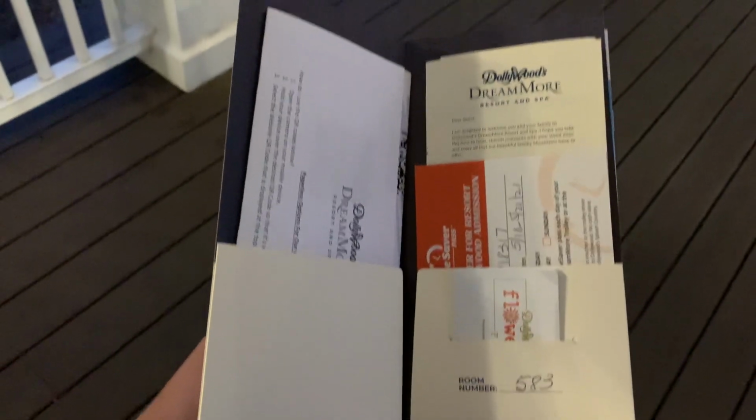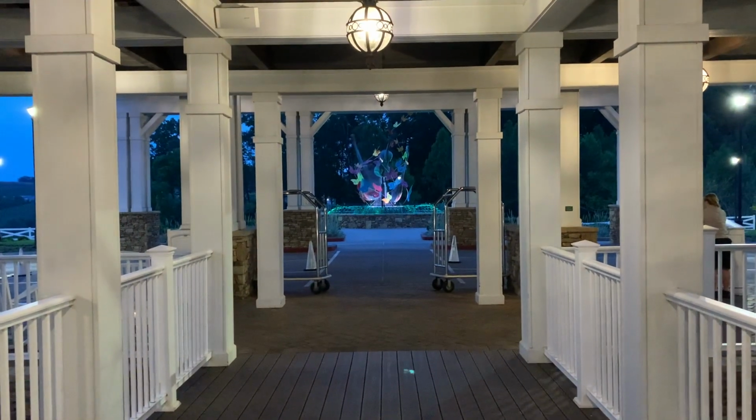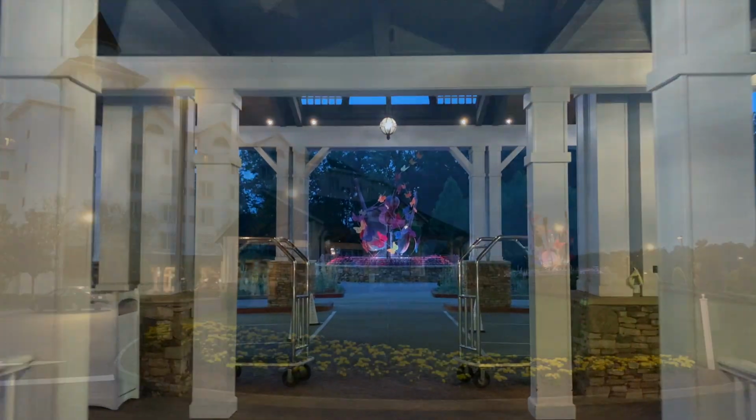So I just checked in. I'm gonna go get my stuff and we're gonna head up. And then head over to Dollywood tomorrow morning. Check out their food and flower festival. So I'll be able to go shoot their flowers. So this is what it looks like. And looking from their lobby, a beautiful fountain there, which I will shoot with my SLR tonight.